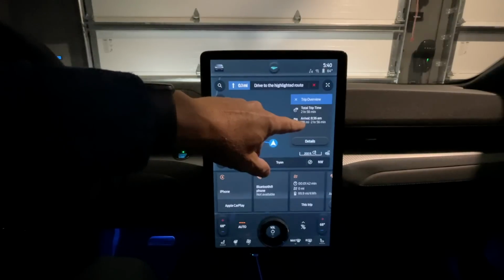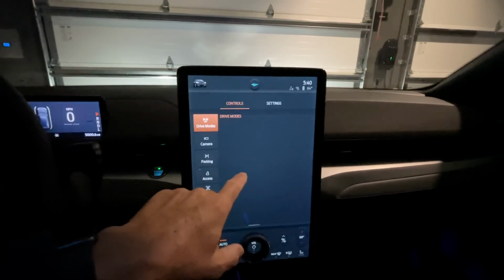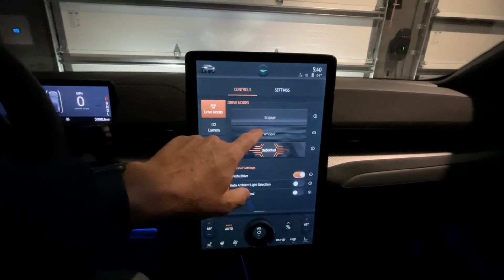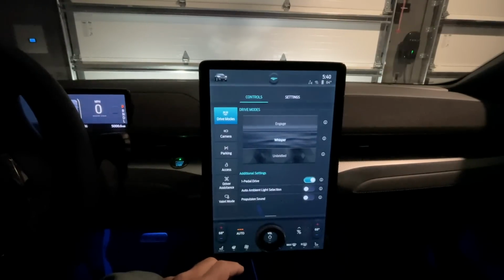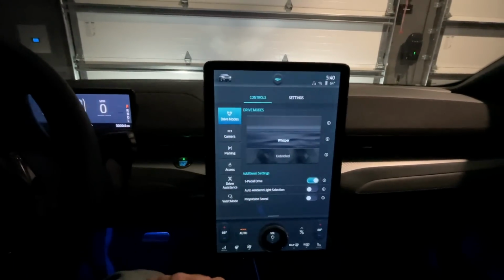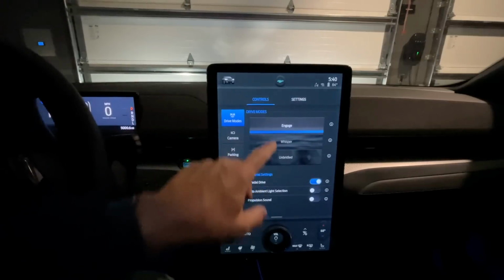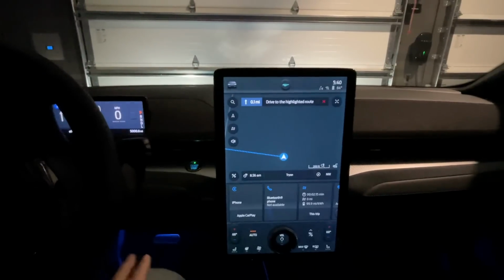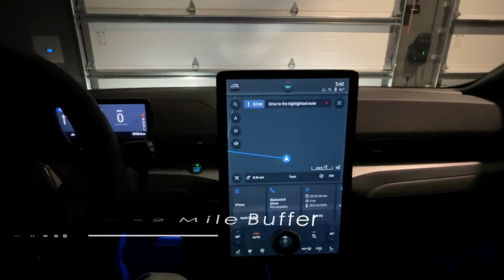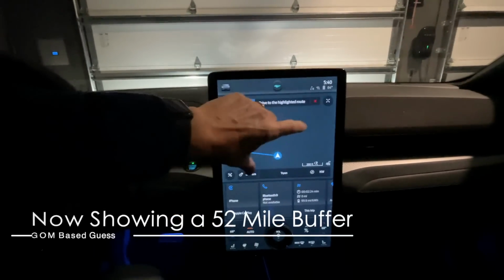It says 179 miles. We've got 232 on the clock. I'm going to try something. I understand if you change the drive mode, it supposedly also changes the range. No change. All right, we're gonna go and engage today. I'm not sure what that does. 232 miles should be fine. It says 180 miles. We've got it by 52 miles, so it should be okay.